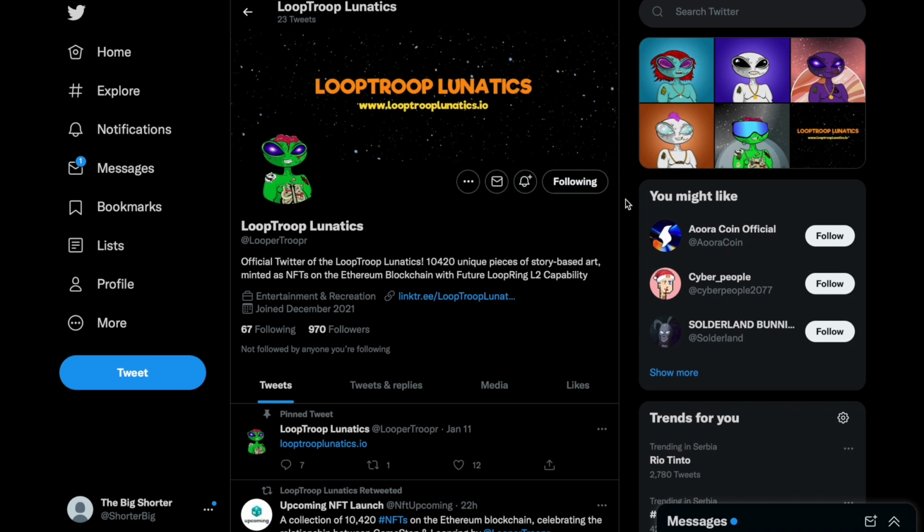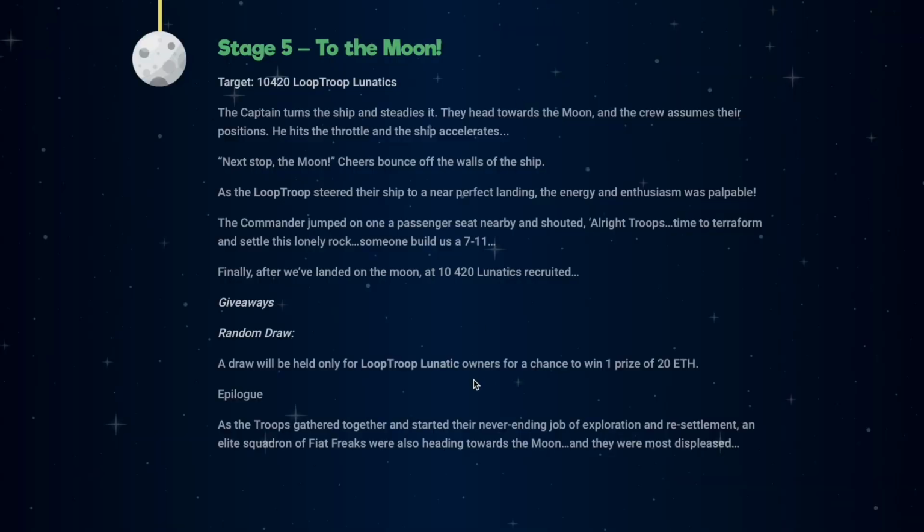This is something that you should definitely be invested in for the future, because it will provide a lot of different rewards if you get lucky. These guys are actually giving you a lot of opportunities to get lucky, because they are giving away a lot of money. But yeah, so stage 5, the random draw: only LoopTroop Lunatic owners will win 1 prize of 20 Ethereum. So one guy will get absolutely rich, life-changing money.